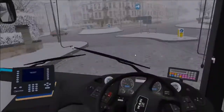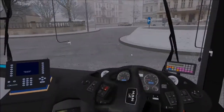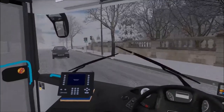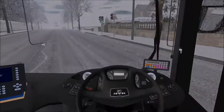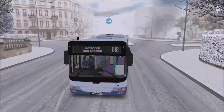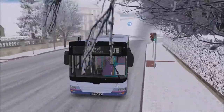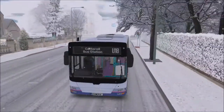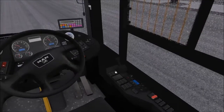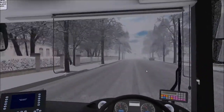Hey, look, that said Barthampton. Jeez, that almost was a disaster. The bus is heating up now anyway.